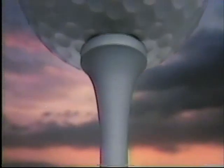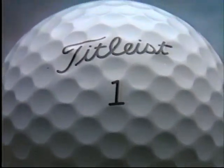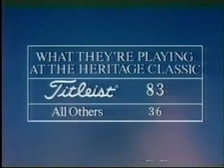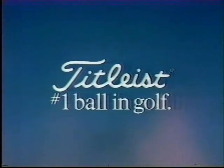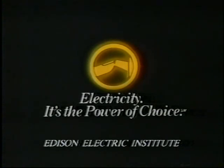Where the sun meets the sea, soft. If the tees could talk, they'd tell you which ball most of the pros all play. And here's what they'd tell you about this week's tournament. With numbers like these, they must know what they're talking about. Who works at the electric company? How would you describe them? Tall, with long arms so he could reach things, and regular ears and a regular nose. The most important thing to know about your electric company is we're there when you need us.